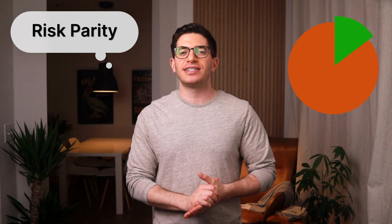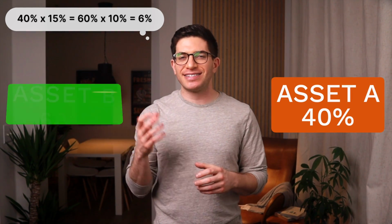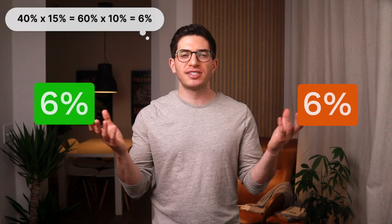Seasoned investors may recognize these as roughly the risk parity weights for these three assets. Risk parity is a weighting scheme in which each asset contributes the same volatility to the portfolio. For example, suppose asset A has volatility of 15% and asset B has volatility of 10%. Risk parity is achieved at 40% of asset A and 60% of asset B, where each asset is contributing the same 6% volatility. This is arguably the most agnostic way to weight assets in a portfolio.